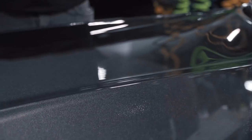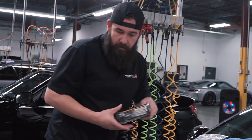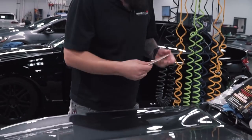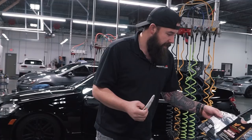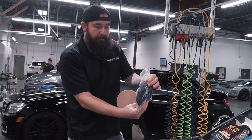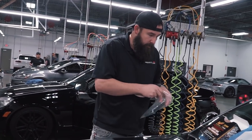I'm gonna try just a small section first to see if we get the result that we want. So this is a 3000 grit sanding disc. It goes on a DA machine. This is a 6-inch. I have a 6-inch interface pad. This is a soft foam pad, so it gives it that cushion that we need for doing this type of work.